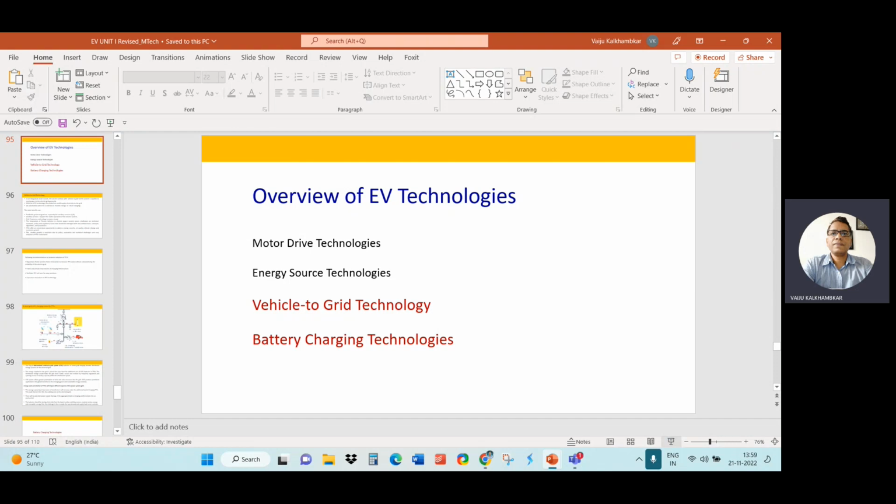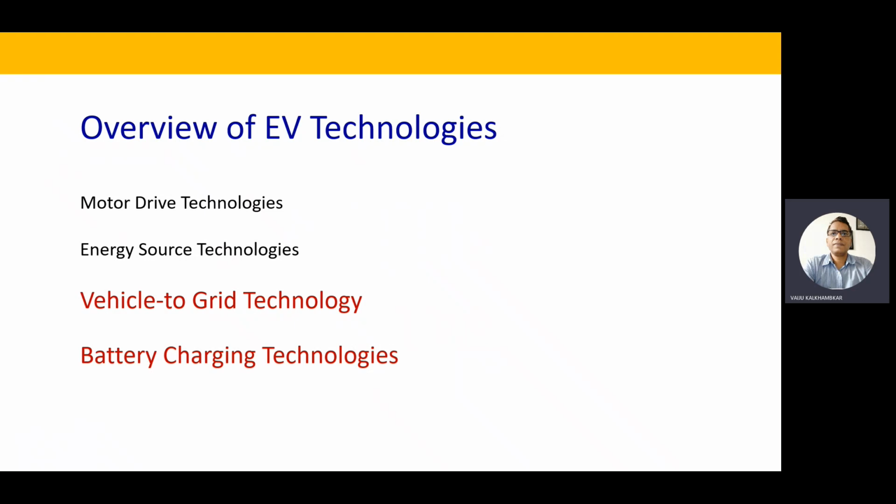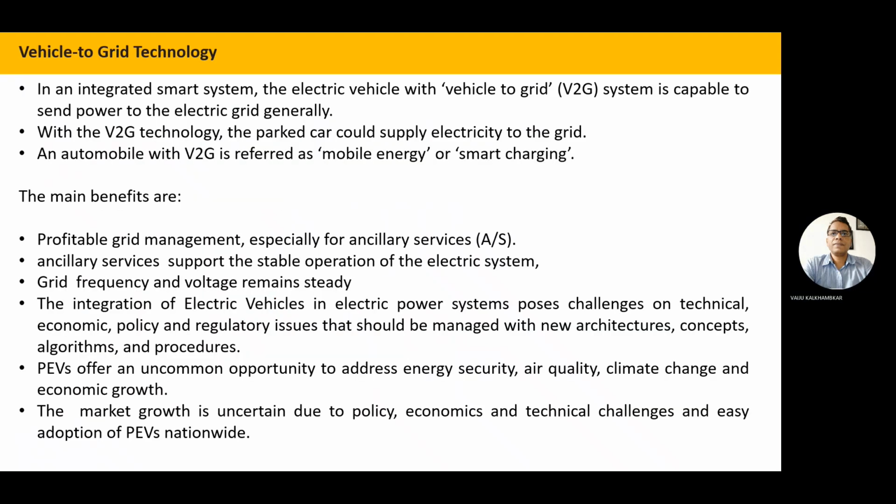Overview of electric vehicle technology. There are four technologies: motor drive technologies, resource technology, vehicle to grid, and battery charging technologies. Here we'll discuss the vehicle to grid technology and battery charging technologies. The vehicle to grid technology.